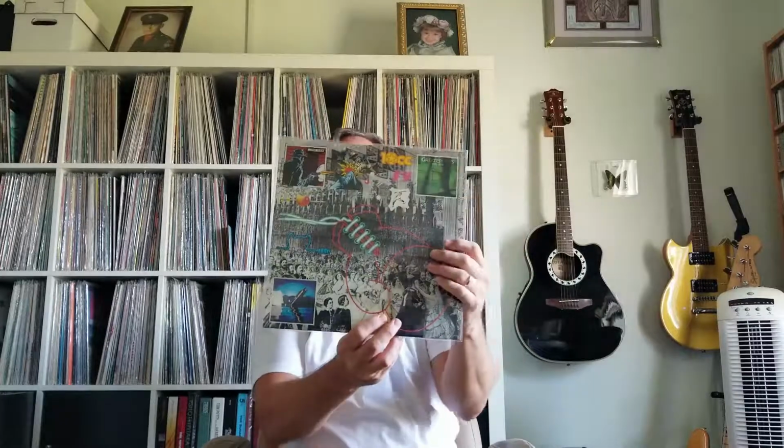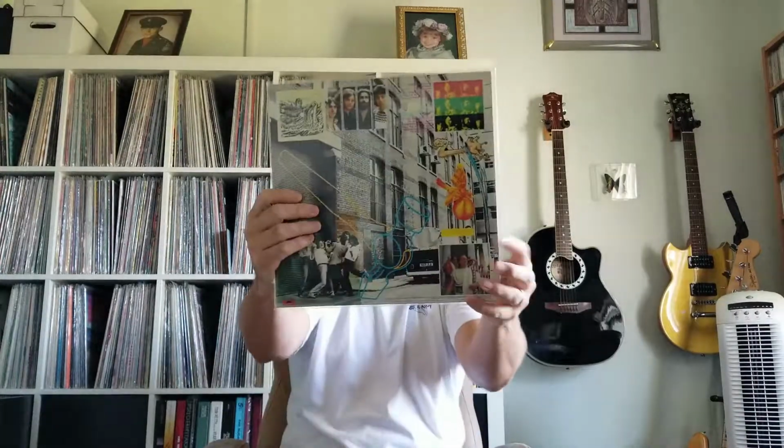Next up is a 10cc compilation. This one is called 10cc Greatest Hits 1972 to 1978. Love the artwork on it. It's got some of their classic early stuff on it. Rubber Bullets, The Wall Street Shuffle. Oh yeah, I'm Not in Love, last song on here. Anyway, really fun album.